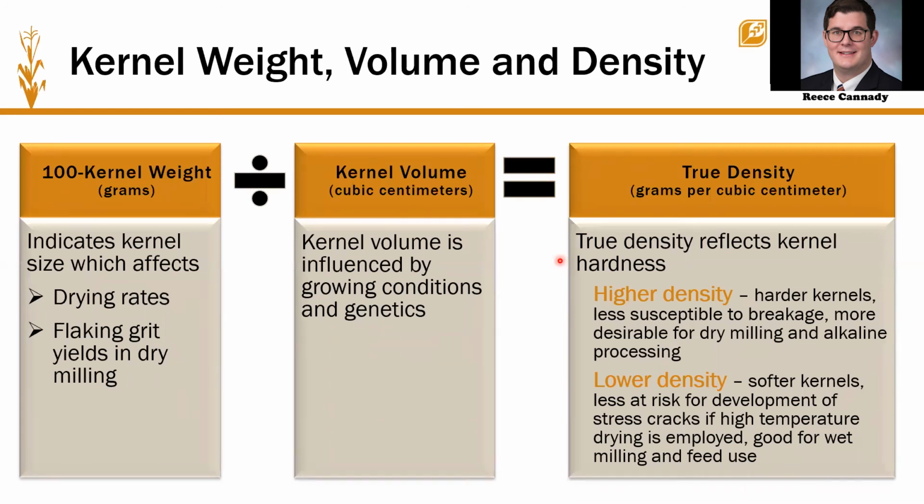Looking at kernel weight, volume, and density, we did see a lower kernel weight just because of the lower test weight, and kernel volume is roughly the same that we've seen. So we did see a lower density this year. So we saw some softer kernels that should be less at risk for development of stress cracks if high drying temperatures are employed. Be better for wet milling and feed use.